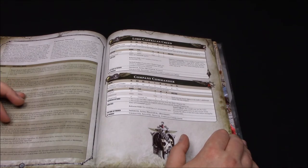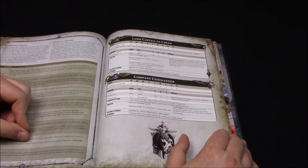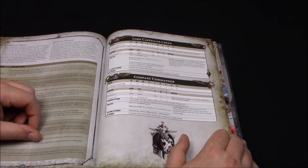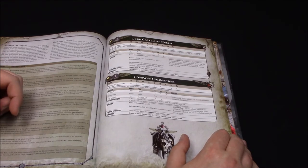Nice. Elimination protocol. Sanctioned. This is the Militarum Tempestus. You can re-roll failed wound rolls for models from the ordered unit when attacking enemy vehicles or monsters in this phase, which can be very handy as well against vehicles and monsters, what they specialise in.